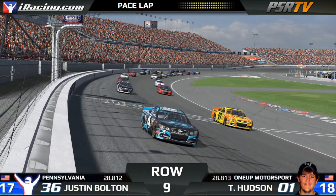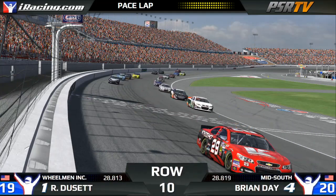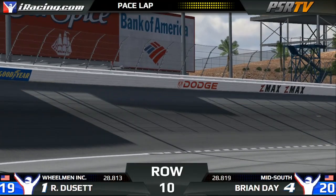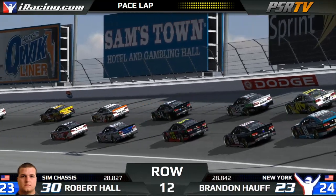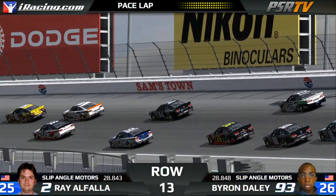Row number 9, the inside belongs to Justin Bolton in the 36. On the outside, the Peak Machine, Tyler Hudson, your defending champion. You got Rich Doucette in the 1, rolling off 19th. To his outside, the 4 is Brian Day. PJ Stergios and Brian Schoenberg go 21 and 22. Position number 23 belongs to Robert Hall in the 30, Brandon Hoff in the 23, 24. Slip Angle Motorsports, the 2 of Ray Alfalla, 25th, Byron Daly, 26th.